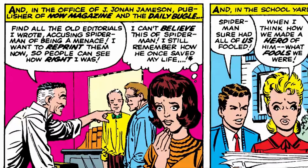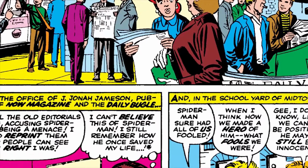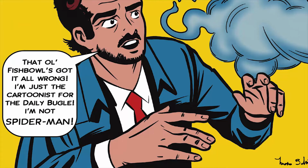When looking for my variant's wardrobe, I looked at page 3 of Amazing Spider-Man issue number 13, which featured various characters in 60s era clothing and how Ditko portrayed them.